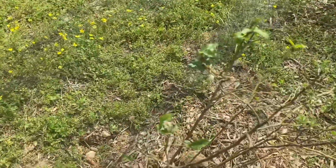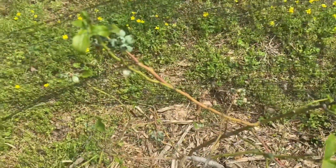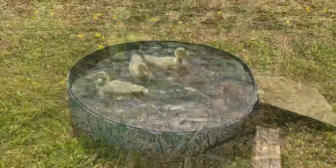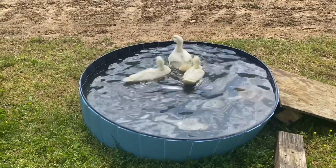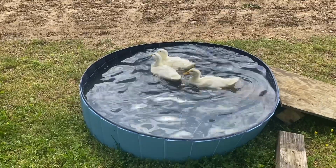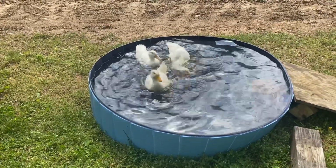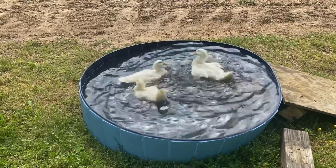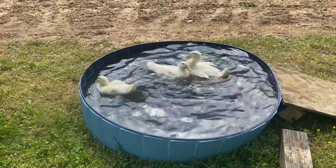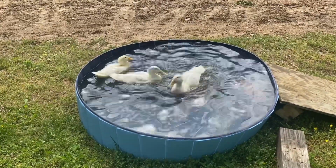This one, sad as looking as he is, or she is, got the ducks a new little pond that they can swim in out here. They seem to be enjoying themselves immensely. Showing off. Yep, show off.